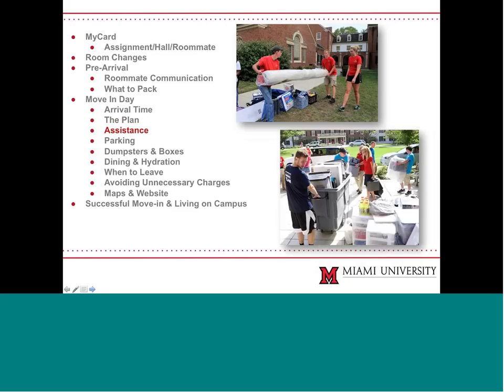All right, assistance. On move-in day, there may be volunteer upper-class Miami students and physical facilities department staff available to help you move your belongings in. Now, whereas we can't guarantee that you'll receive assistance, there will be hundreds of students and staff helping across campus.